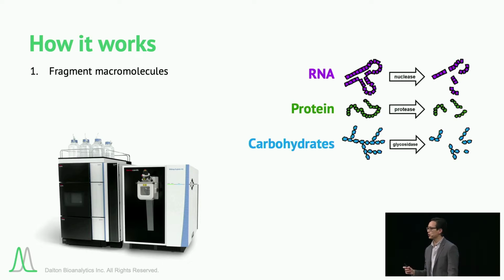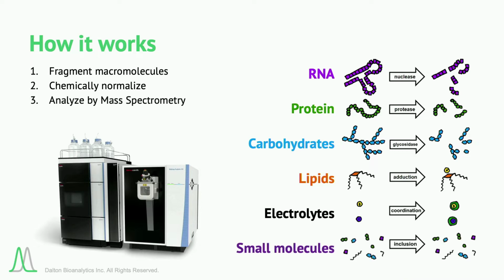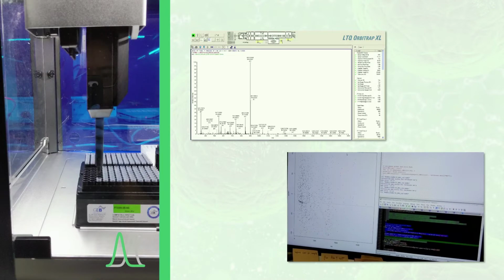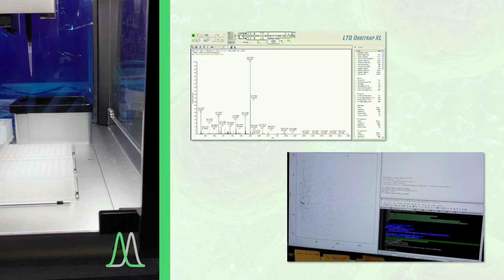We take the macromolecules and we clip them up into smaller pieces. We take the misbehaving molecules and we pair them with chemical chaperones. We digitize this entire complex mixture using high-resolution LC-MS, and we reassemble the sample in the computer using bioinformatic algorithms. We've automated this entire process from sample preparation to data analysis and acquisition. The only thing we do manually is move the sample plate from machine to machine.